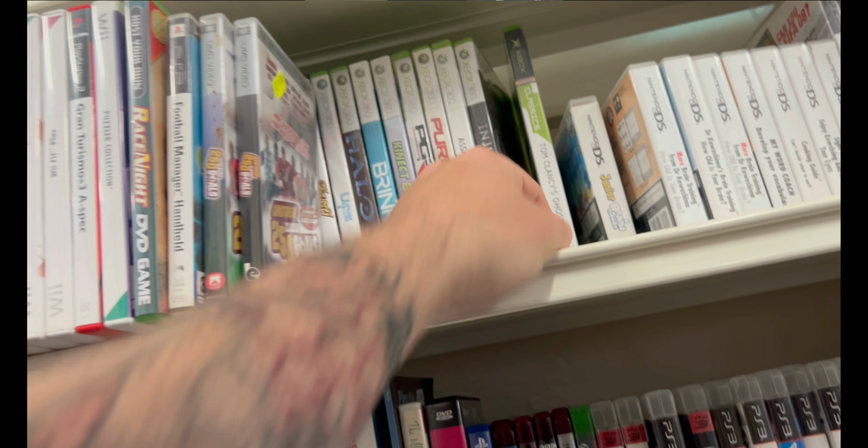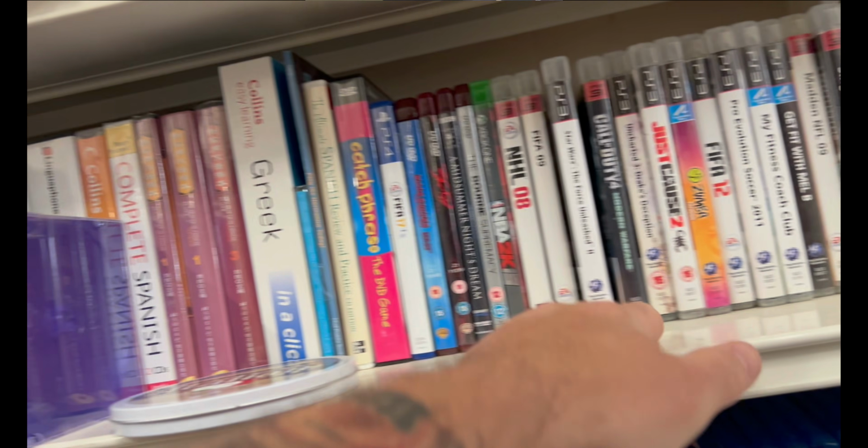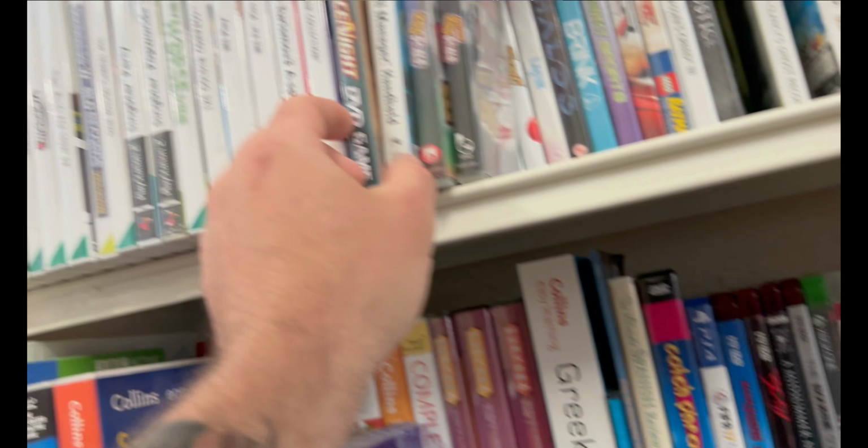A couple games on this shelf here. I did look a few of them up and consider picking one or two up. But it just weren't worth it. But really cool to see. Nice little selection.